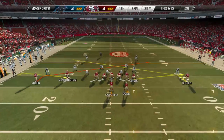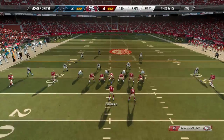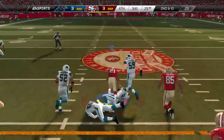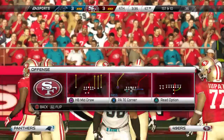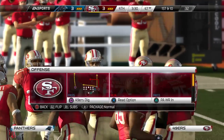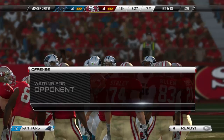Frank Gore is in the backfield. Second and 10. Gore is going to secure the handoff. Impressive piece of running by Gore. Anytime you see a defense that can't stop the runs right up the middle, there's a couple things. The middle linebacker's probably not doing his job, and you might not just have enough meat up inside to hold up against those big offensive linemen.